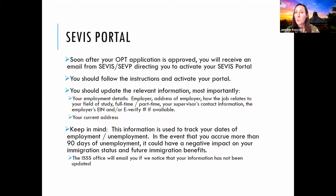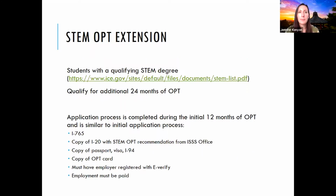I generally track this as well. I get a report from SEVIS that will tell me students and the number of days of unemployment they've used. If I see that you're getting towards 90 days and you haven't entered your information yet, I'll send you an email and I'll say, hey, I noticed you haven't entered your employment information. SEVIS is showing you have 70 days of unemployment. What's going on? Do you need help? Do you need advice? Let's figure this out. But don't wait for me. Ultimately it's your responsibility to keep an eye on this. But I will reach out if I notice that you're accruing unemployment time.